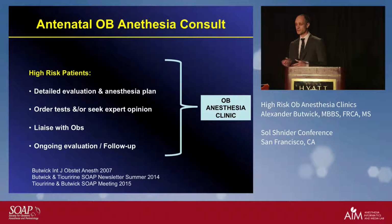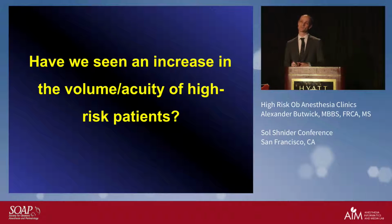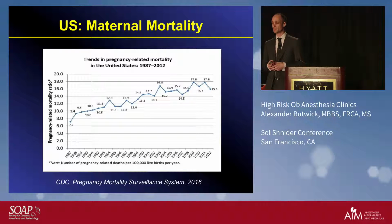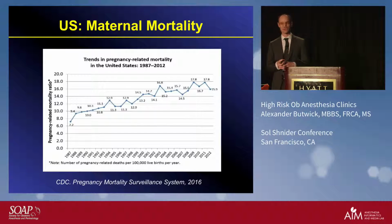So have we seen an increase overall in the volume or the acuity of high-risk patients to justify having a high-risk clinic? And this is a really difficult, if not impossible, question to answer. What we do know, though, is that we have seen an increase in rates of maternal death in the US. This is data from the CDC looking at the pregnancy-related mortality ratio, which is the number of deaths that occur per 100,000 live births. Back in the late 80s, the rate was around 7.2. When you look over to the right side of the graph, you can see the rate in 2012 is just under 16. So the rate has more than doubled during this time period. It's pretty astonishing, bearing in mind, obviously, that we've seen improvements in medical and obstetrical practice. One wonders whether we're seeing a greater proportion of women who have high-risk pregnancies who may be contributing towards this.